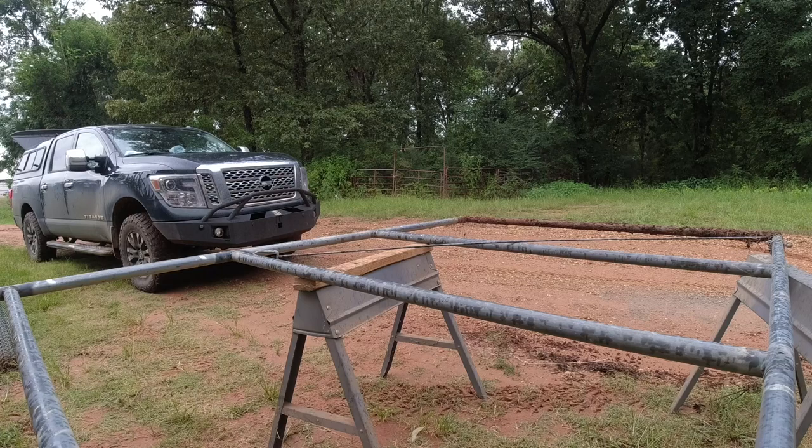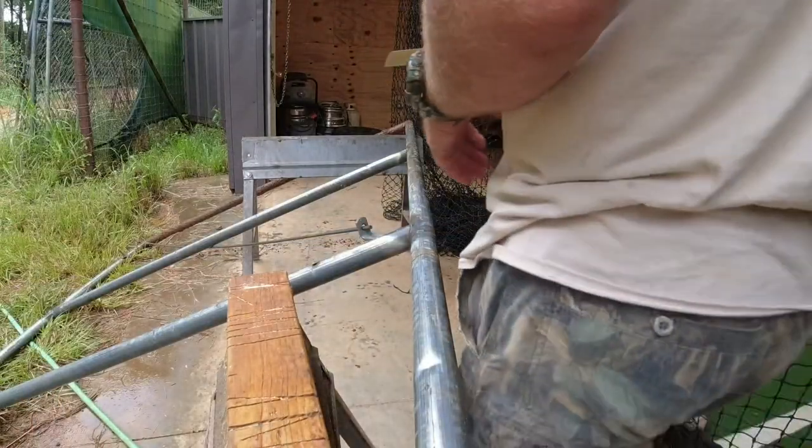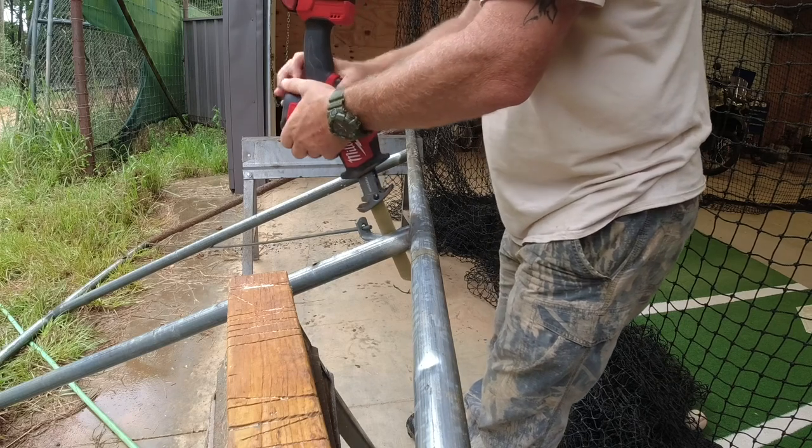See how much it's gonna rain. We may have to move inside. Alright, so it is still raining. I'm going to try to trim a little bit on this thing.